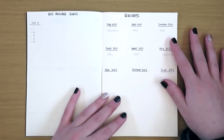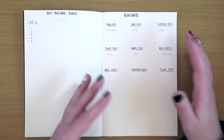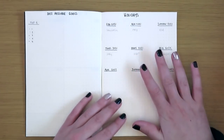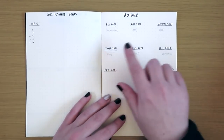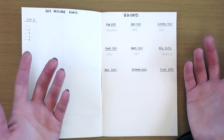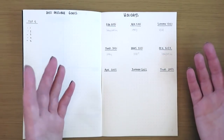Then I also did my holidays page, and again, I did everything in pencil because who even knows? You know what I mean? I have a couple of things that I've been talking about with my family, or that I've been planning for a while. So I went ahead and dropped those in there, again in pencil in case things change and I am not actually able to go, but it gives me a little something to look forward to, and we'll see.